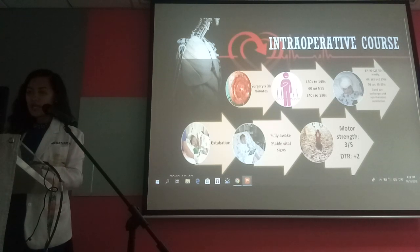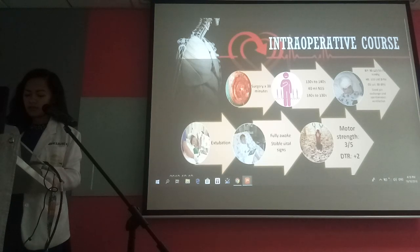After 2 hours, patient was fully awake with stable vital signs. On the second post-operative day, there was noted improvement of the motor strength of the right lower extremity, graded as 3 out of 5, and deep tendon reflex of +2. Vital signs remained stable, and the succeeding hospital stay was unremarkable.